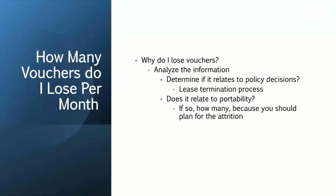In terms of how many vouchers do I lose a month, you need to analyze that information and determine if it relates to your policy decisions, lease termination process, if that's part of the issue, or does it relate to portability? And if so, how many vouchers are you losing due to portability? And how you can plan for the attrition of those ports. Or another option would be, if you have a lot of ports that move to a neighboring PHA, talk to that PHA and see if they can administer that voucher for you.